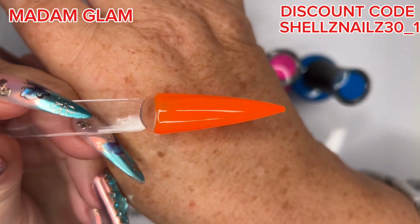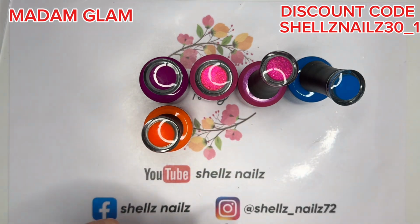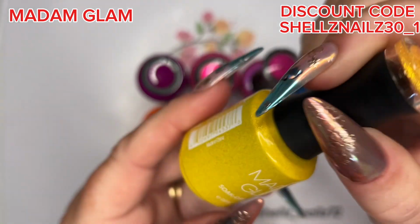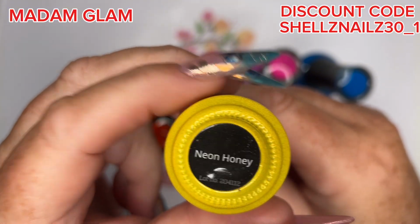Look at that. It's gorgeous. Proper highlight, that orange. It's that one. And then we have a sparkly one. And it's a spot. Look, oh, look at the ball. This is called Neon Honey.